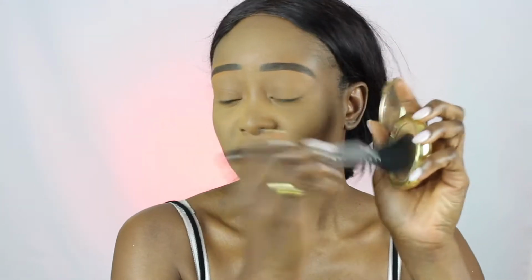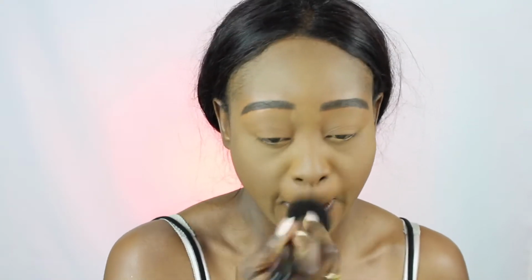So for this one, I'm going to go ahead and use my Milani powder, and this is in the shade 06 Caramel. And just pat it in, and just go ahead and brush off the excess powder that you have under your eyes. And you're going to do it all over your face. So this is a setting finishing powder. And just go ahead and do that.